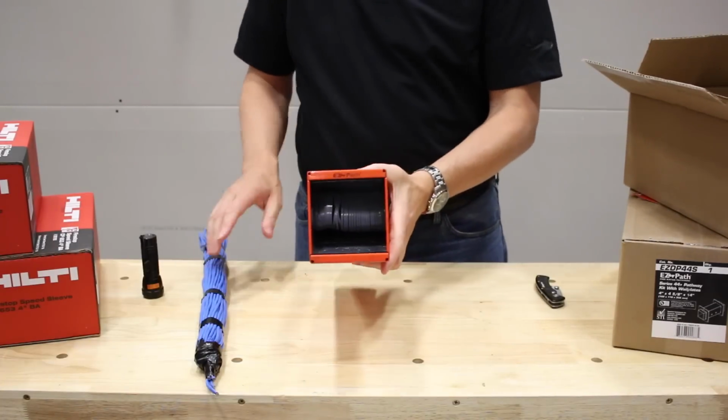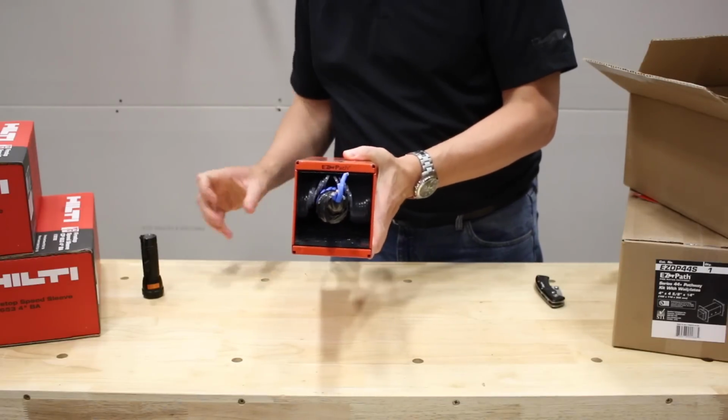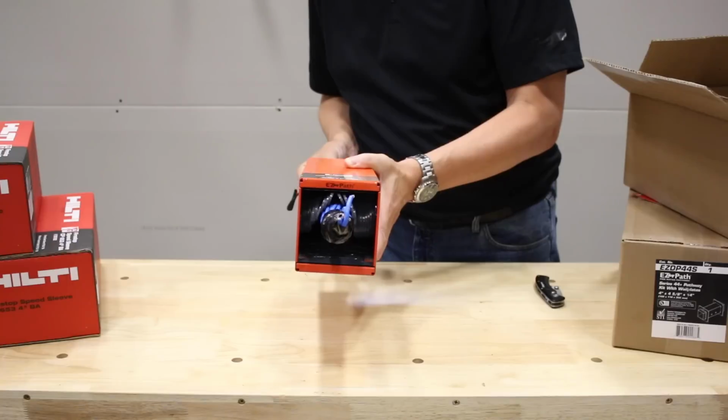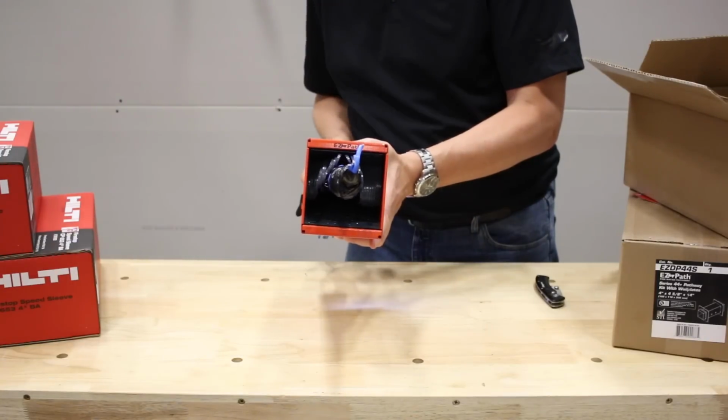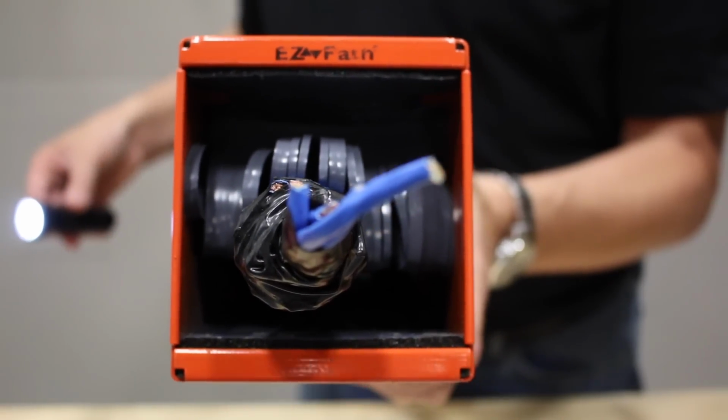The competitive device, new out of the box and installed with a typical cable bundle, shows voids indicated by the light from a flashlight. The design of the product does not create a tight seal and would allow severe air movement.